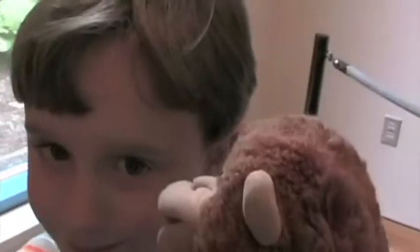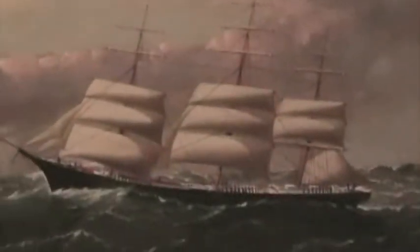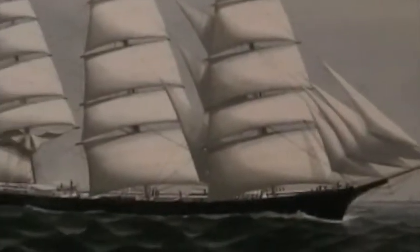Excuse me, how many times have you been to this museum? About four. Four times? Maybe five? This is a painting of, I don't know what ship, but it has more than one ship. And this is a ship that I don't know what it's called.